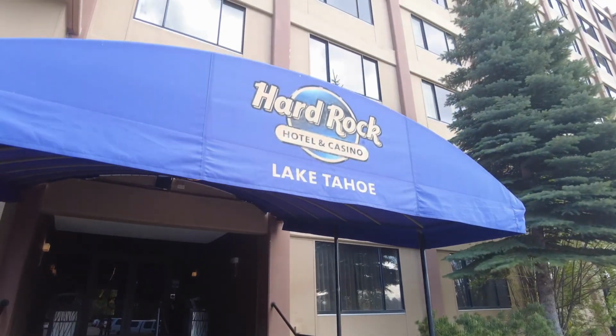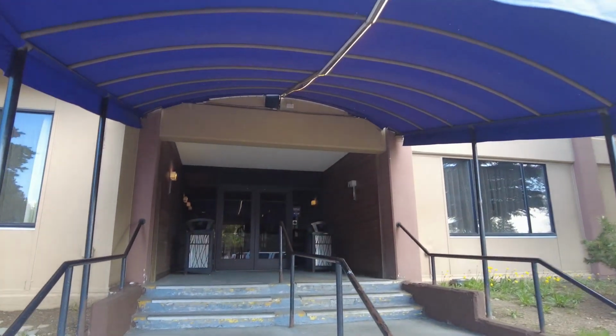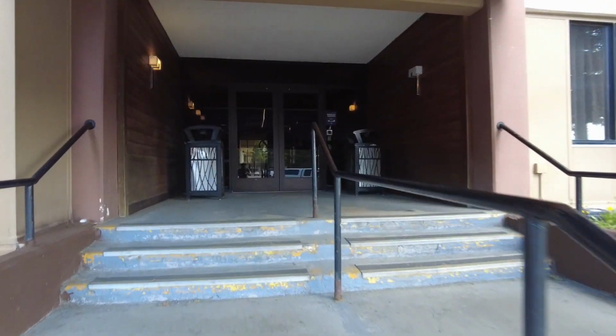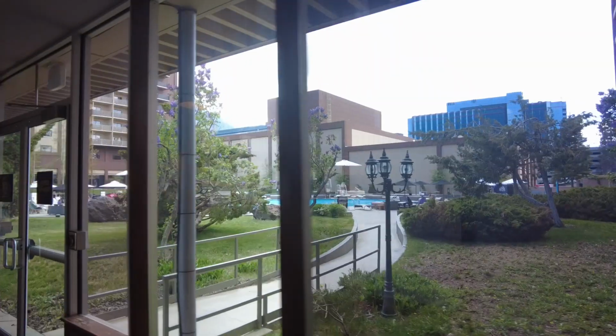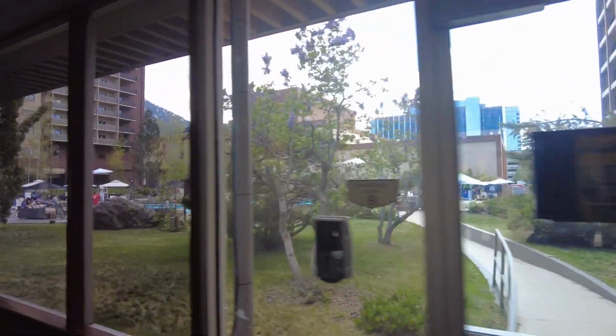This time at Lake Tahoe, we are actually staying not in South Lake Tahoe, but in the adjacent Stateline, which is in Nevada. We are staying in the hotel called Hard Rock, which is a branch of the Hard Rock Hotel in Las Vegas. Hard Rock Hotel, swimming pool, pool area.